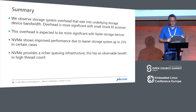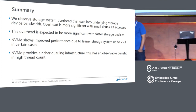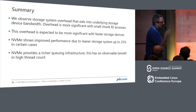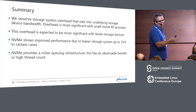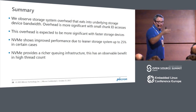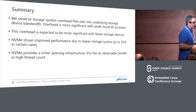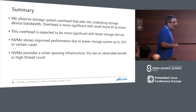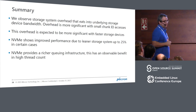with high thread counts. To conclude our presentation, in embedded storage, we started off with raw NAND, NOR, and moved on to eMMC, and now UFS is becoming mainstream. But NVMe is there. It's an upcoming storage technology, and it has its place in embedded systems. And as we showed you, in some cases it does provide significantly better performance versus UFS.